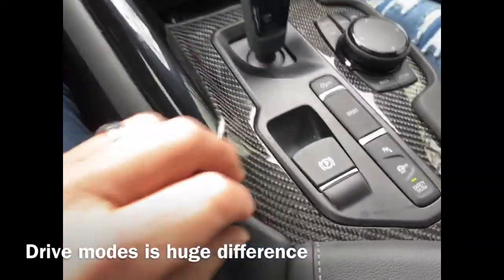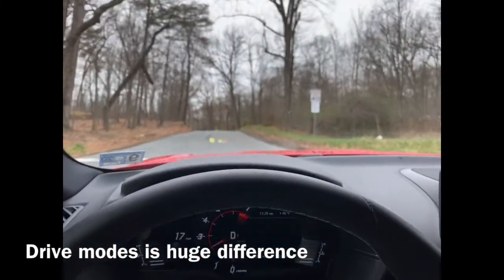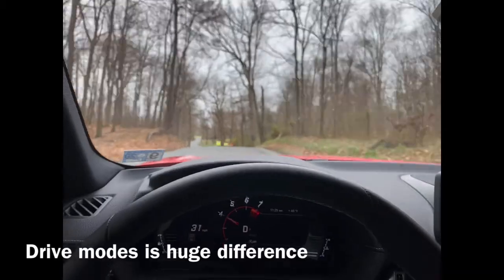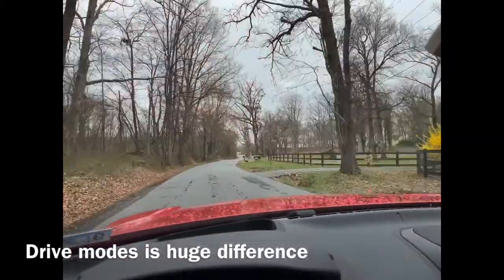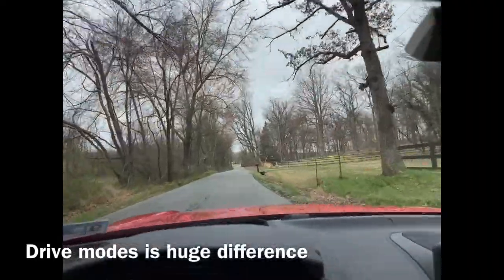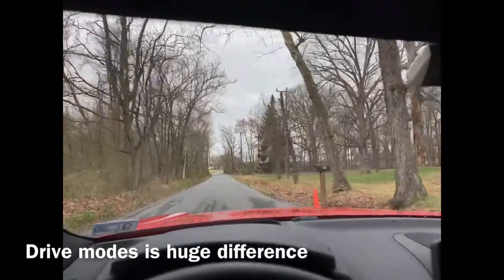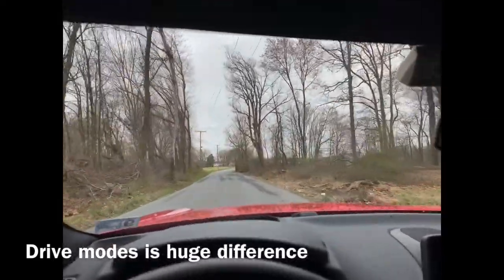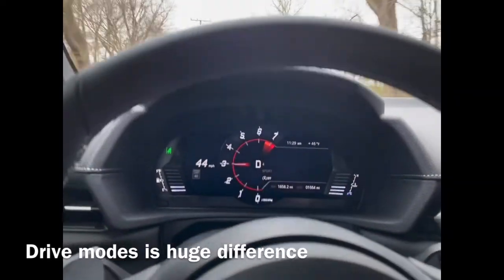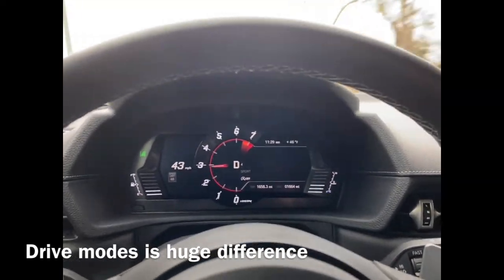But when I go here to the sport mode, all of a sudden, she comes to life. Now we've got some fun going. And ooh, there you go. I haven't really gotten into it for you to hear the gurgling and the burping and popping, but that's what starts to happen. And of course, the RPMs are higher and the shifting points are higher.